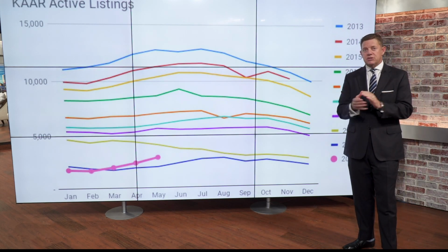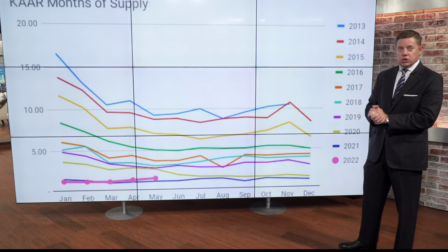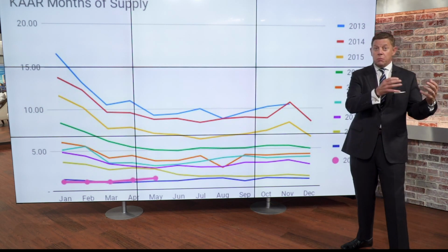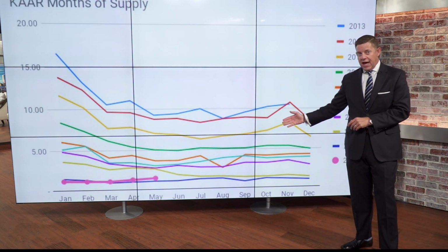Months of supply have stayed fairly steady. Again, we're looking at that pink line there on the bottom. So it means to sell everything from a small mobile home to the most expensive mansion, it would take about a month and a half.